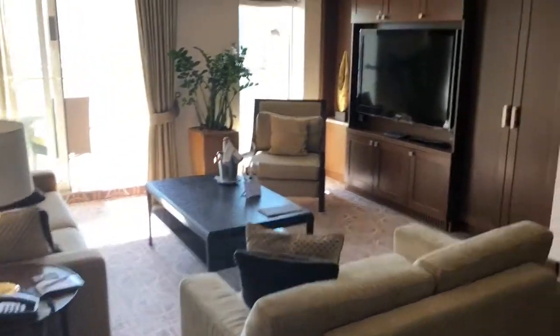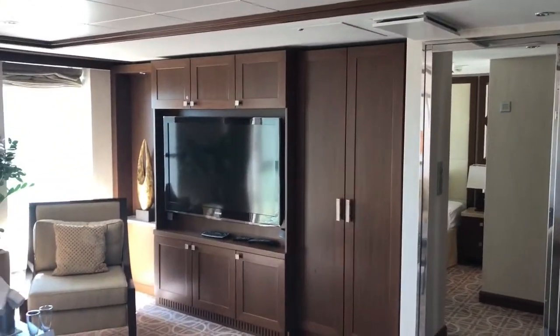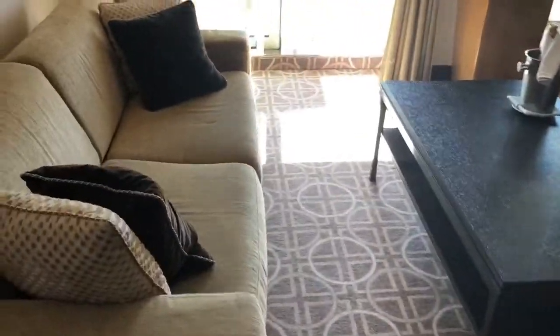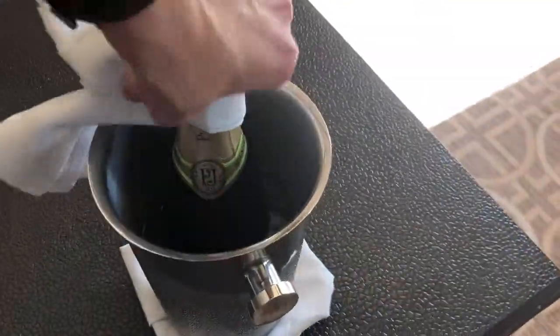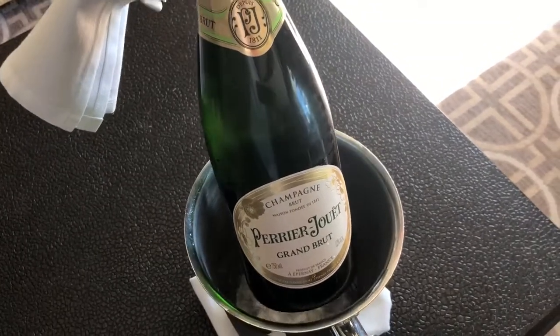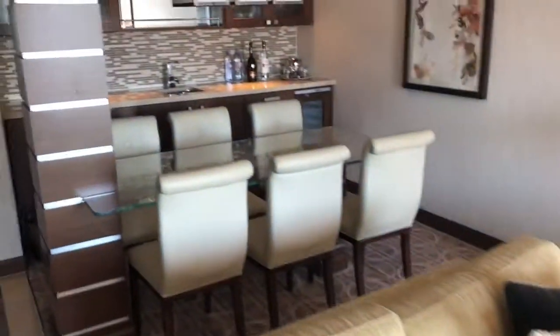And here is our living room. You have a nice flat screen TV over there with some wardrobes over to the right. And then you have a love seat, a couch, and a chair. We have our welcome champagne here from the hotel director. For all of you that are interested in the champagne, that is what you get. It is currently on ice. We'll probably have them put that in the wine fridge and keep it cool. We'll use that another time.